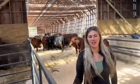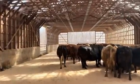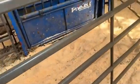Feels so fresh in here. Look at this. All by the chutes clean. Everything's good. I don't want them wild. So we got everything we needed for the shoot and then the cow barn done for today.